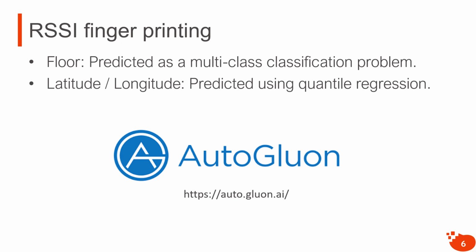RSSI fingerprinting is implemented using AutoML with a framework called AutoGluon. This approach allows us to efficiently train models for location prediction tasks. These tasks include floor levels and geographical coordinates. For floor prediction, we treated the task as a multi-class classification problem. The model predicts the most likely floor based on RSSI features. For latitude and longitude, we used quantile regression. This technique not only predicts the most likely values but also provides confidence intervals. As a result, it enhances the reliability of the predictions.